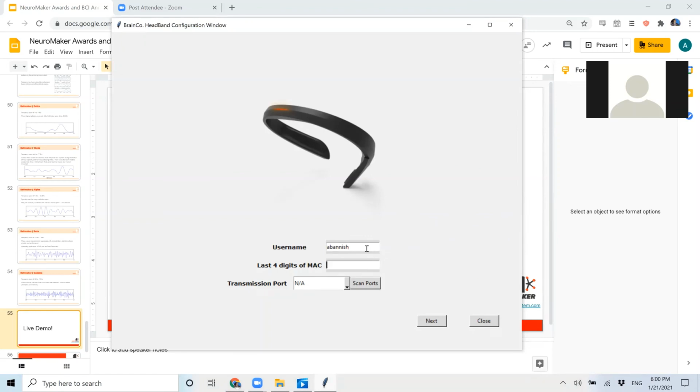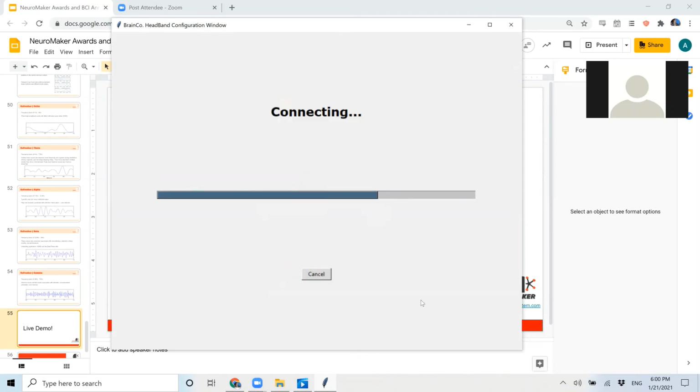device, there's going to be a few characters here that are going to help my computer understand which device I want to use. We have a transmission port here if you want to connect your NeuroMaker hand, and you can actually have your hand work with the data that's coming through this headband. All right, so it's connecting. I'm going to put this on. As you can see here, I have one sensor that goes on my forehead, and I have another two that go behind my left ear. And these will work together in order to measure my brain activity.